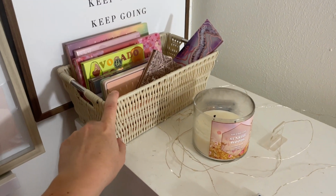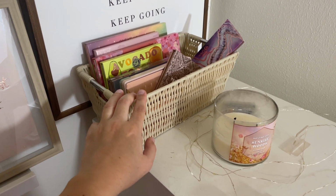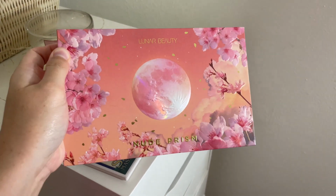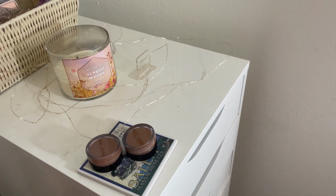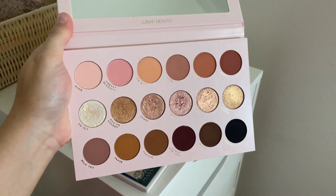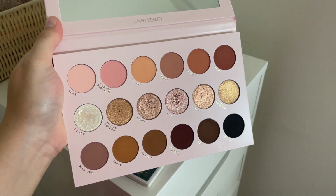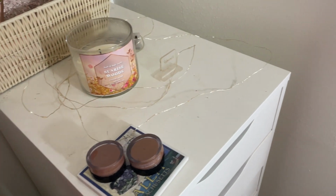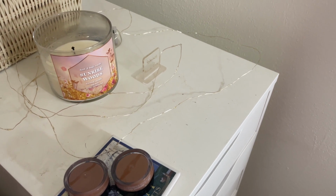Okay, so for palettes, I have been using the palettes that have been in my monthly palette basket. However, the one that I've been loving a lot has been my Lunar Beauty Nude Prism palette. This one is so stunning. This is literally the perfect neutral palette. The shimmer shades are so stunning. I have just thoroughly been loving this one so much, and I've been wanting to reach for it a lot. I really do enjoy it. And I'm kind of sad that I'm going to have to put that one back.